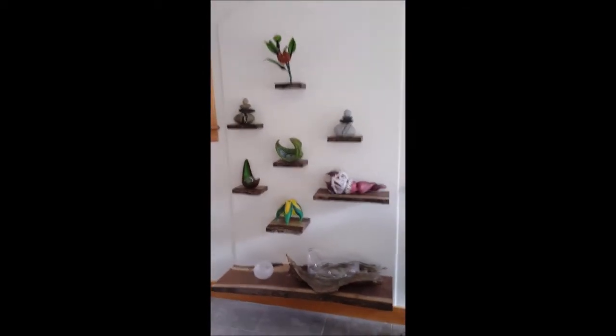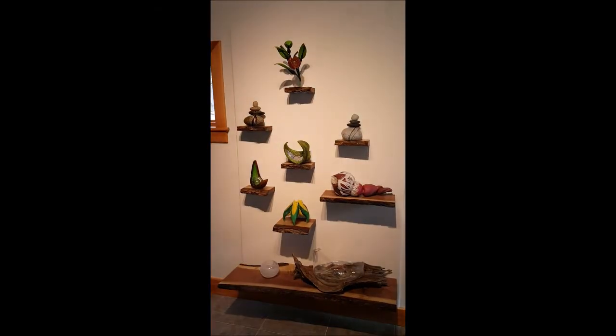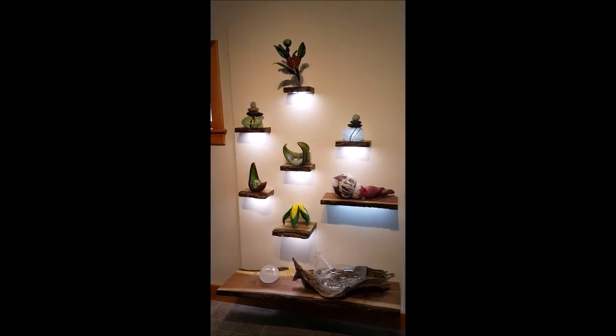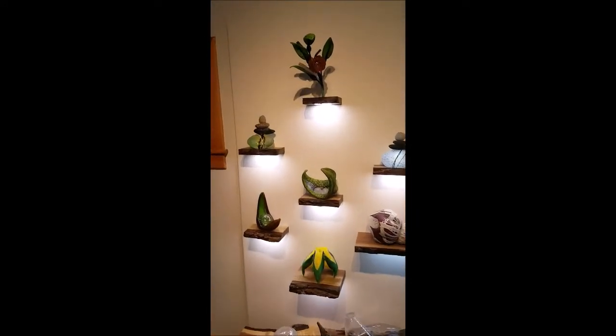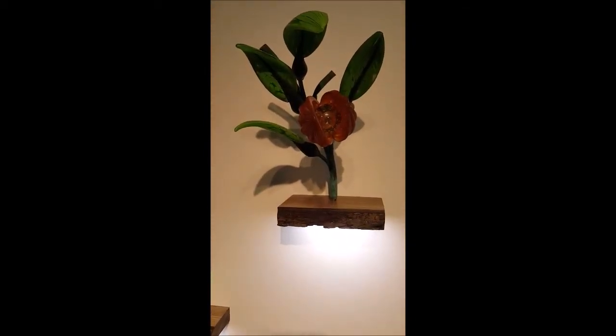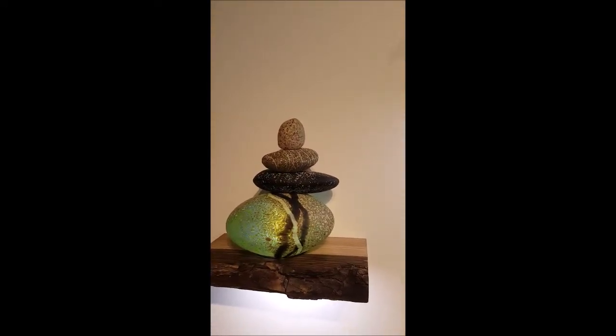So we built this set of shelves and then built these lighting systems. So you can see that's lit from within.